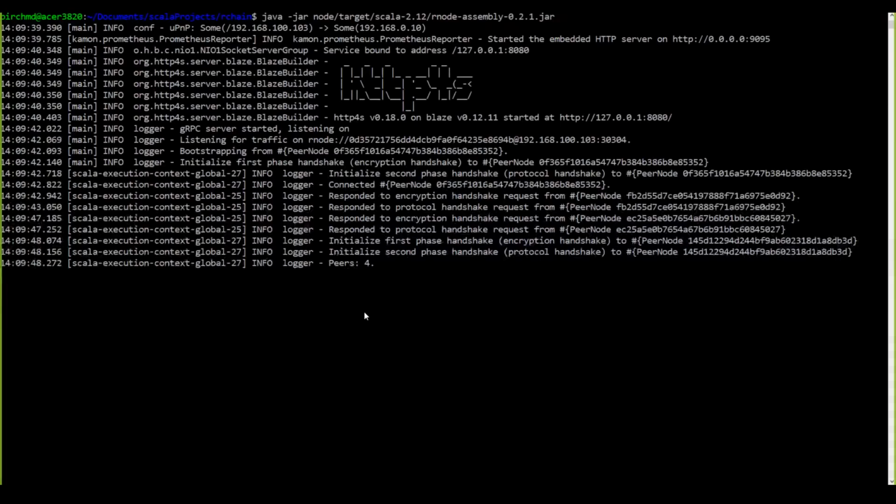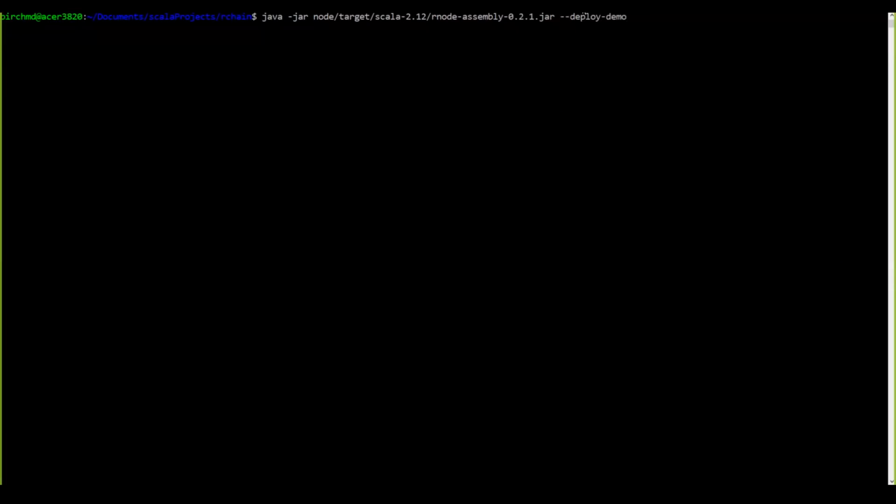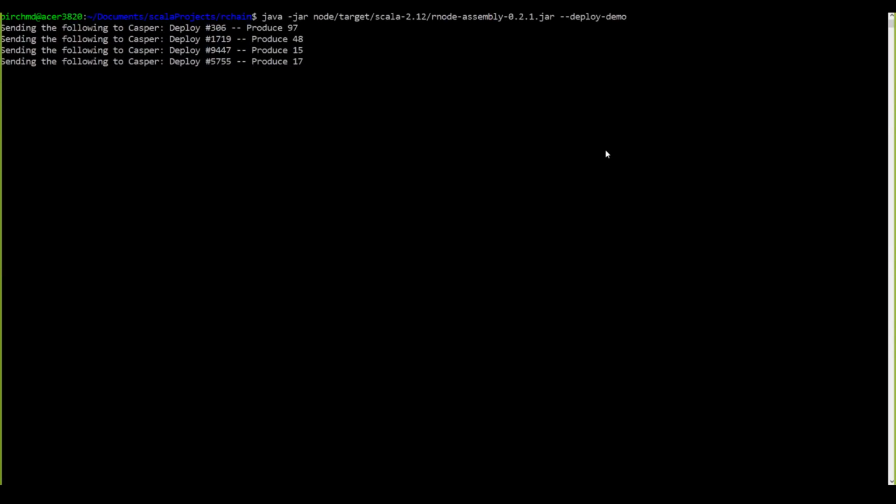But now for the Casper part, we've got another flag that you can add to the node, which is this deploy demo. So if we go ahead and hit enter on that. What this does is it's just generating or simulating some deploys, like some pieces of Rholang code that might be sent to a node to be processed by that node's validator. And so you can see it's just listing out the things that it's sending.